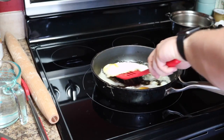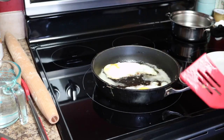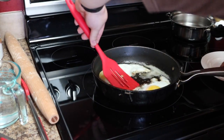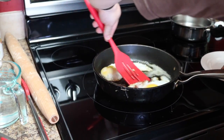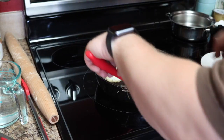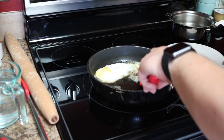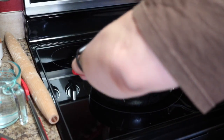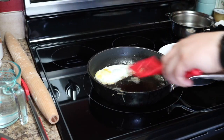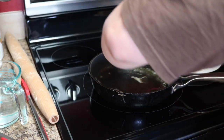Remove them. Now the point of this is you don't want to crack the yolk, and I might have cracked the yolk there on this one at least. This one is perfectly good. This is why I suck at it, because I'm trying to get the, without breaking the yolk. Okay, so there is one. And there is two.